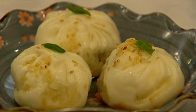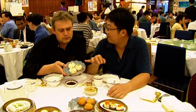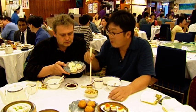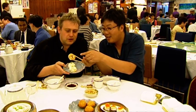Wow, this looks delicious. What is this? This is a pan fried bun. Inside will be pork. And one thing good about it is underneath the crust, just burnt. Just good. Lovely.